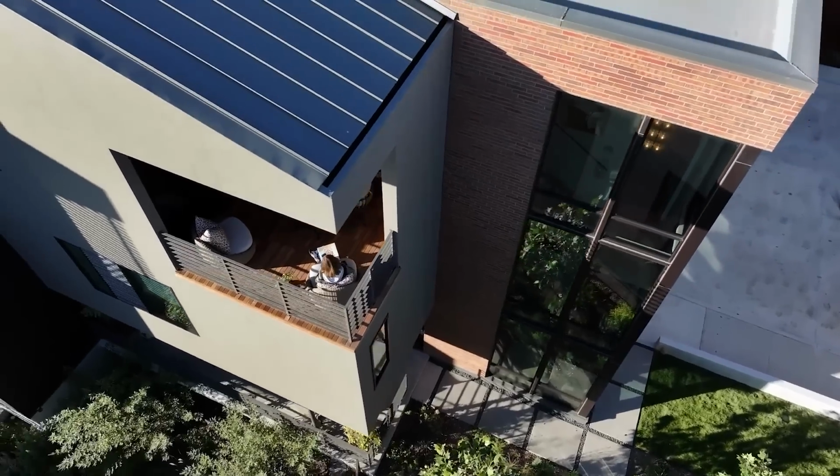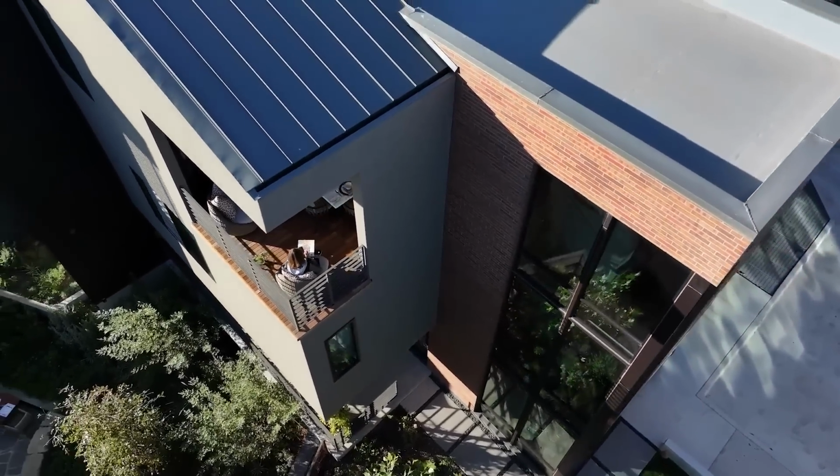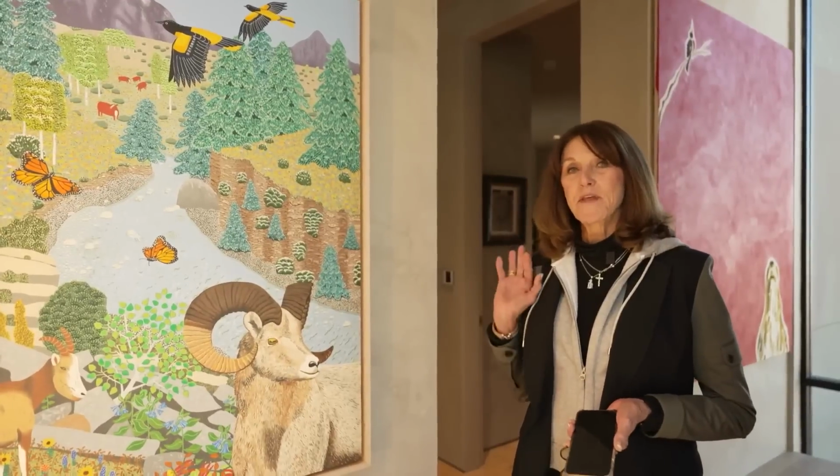We are now on the second floor of the townhome. The second floor is the living quarters of the unit. We have 2 bedrooms. It works really, really well to save the top floor for the living room and the kitchen and the entertainment space.